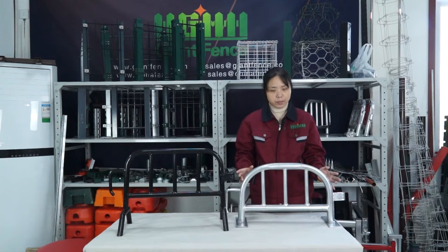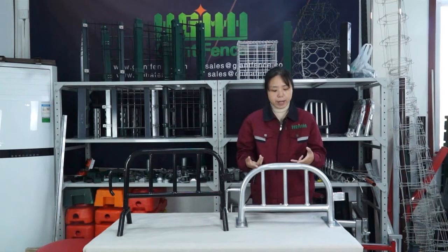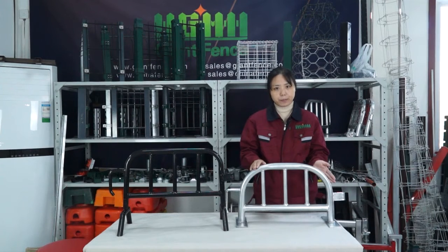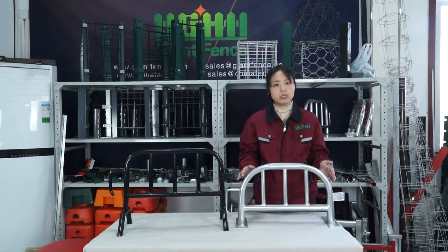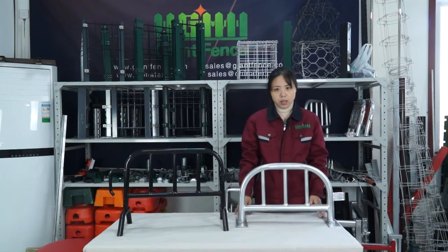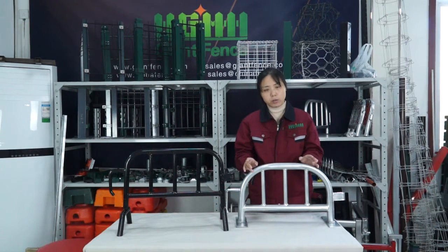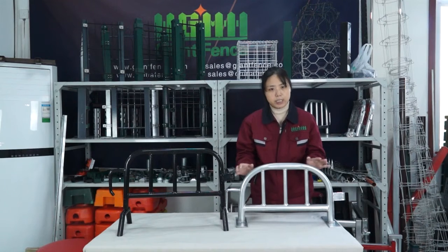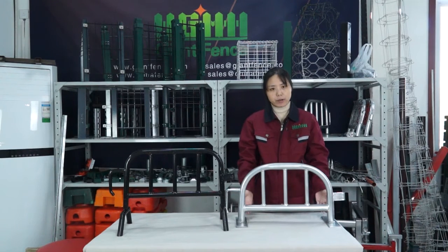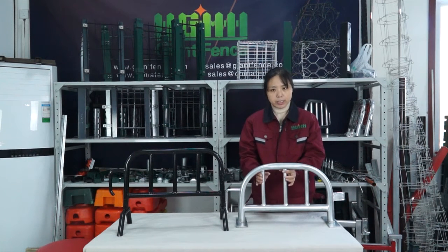This galvanized crowd control barrier's size can be kept the same as the crowd control barrier we introduced before. The height can be produced from 1 meter, 1.1 meter, 1.2 meter, 2.4 meter. The length we can produce from 1.5 meter, 2.1 meter, 2.4 and 2.5 meters. The round pipe size we also can produce 25, 32, 38, 40 millimeter, and 40 to 48 millimeter we can use for the frame and the bottom pipe. The pickets' pipe is always 12, 16 or 20 millimeter.